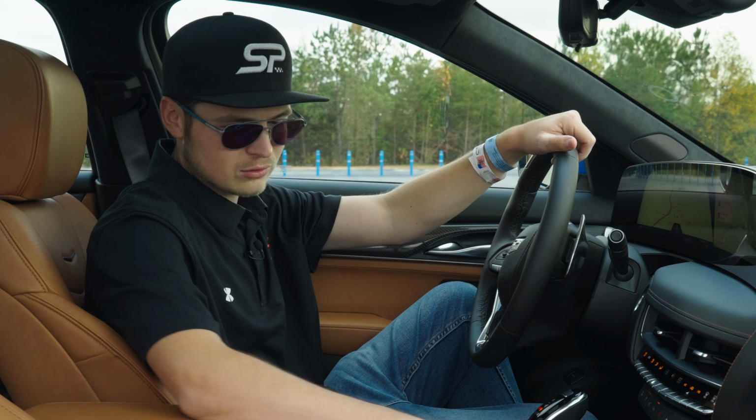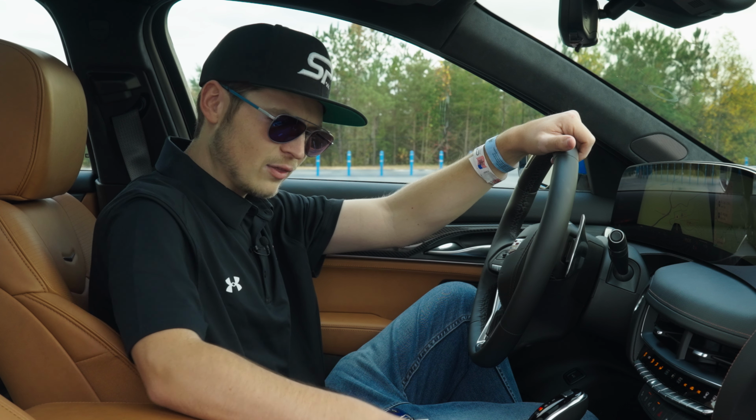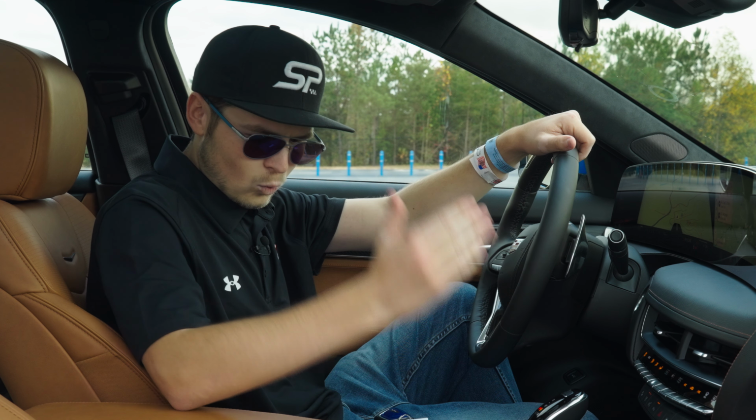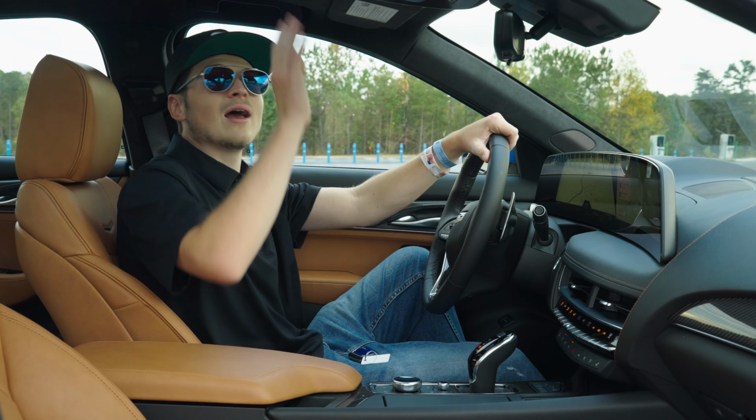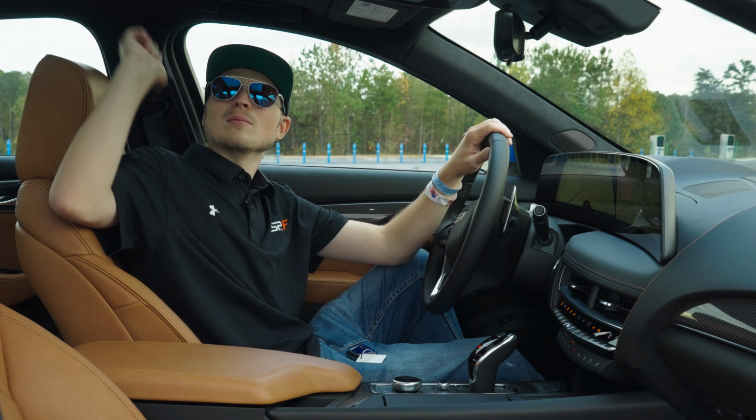Obviously, stay focused, know what you're doing. The V's have the paint-matched keys, which I do like. And moving elsewhere, you have your wireless phone charger with a full sunroof that's actually not full, huh? It's split right here in the middle.